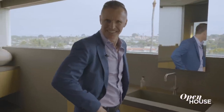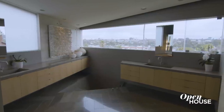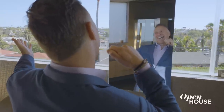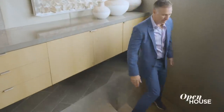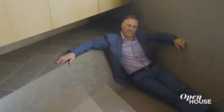Hello, beautiful. Well, anyway, continuing here, this panoramic window gives you a gorgeous view of the sunrise in the mornings while you're brushing your teeth. And as you walk on this herringbone paneled floor, you drop into the custom tub, slope back. Beautiful.